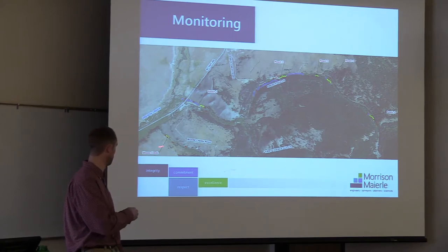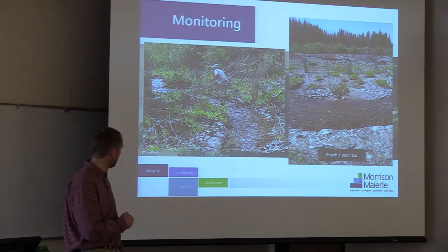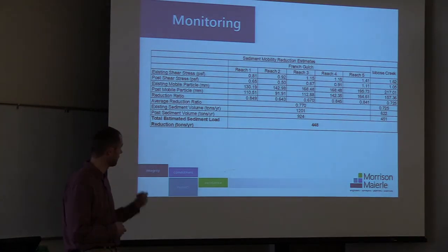And we basically monitored the entire reach of restored Moose Creek. We surveyed the long profile and cross sections. We measured substrate and, like I mentioned, green line surveys. This is the sediment load reduction that we did. So we correlated particle mobility to sediment loading pre and post.